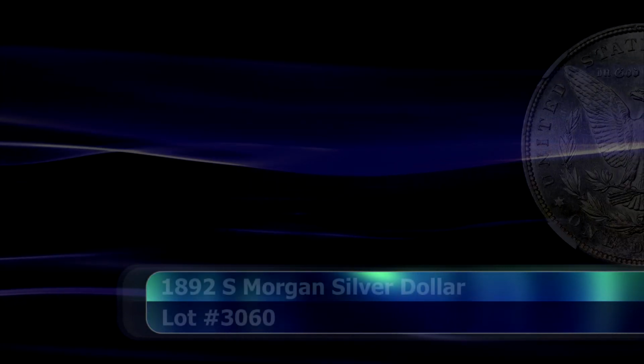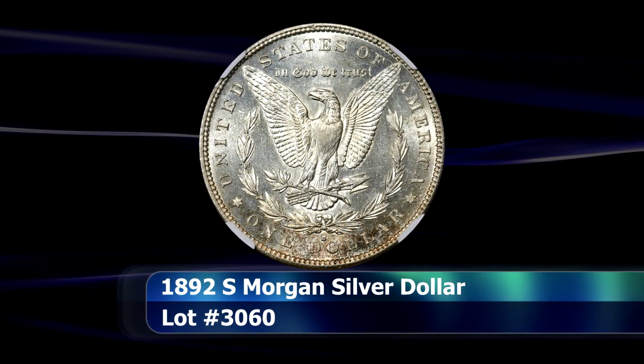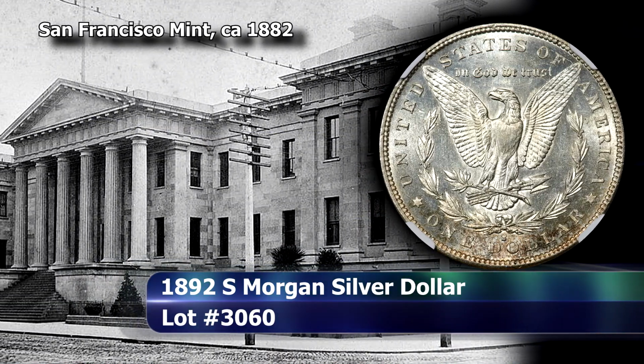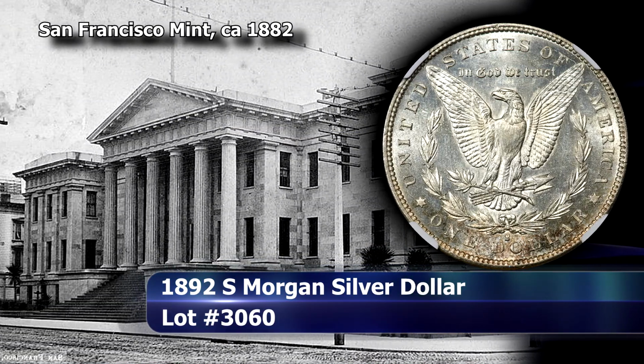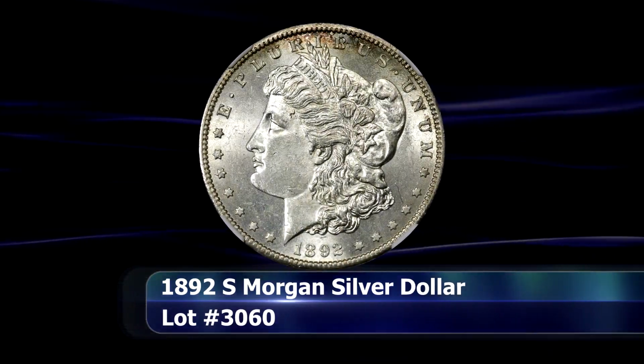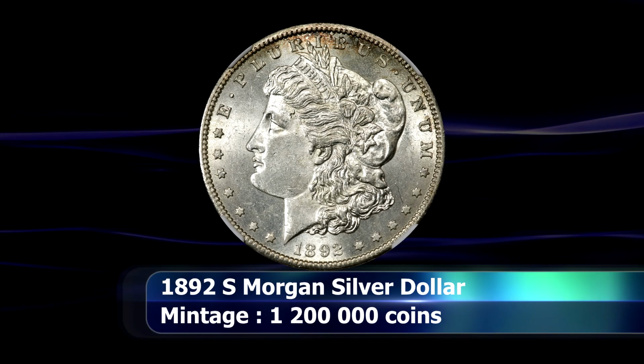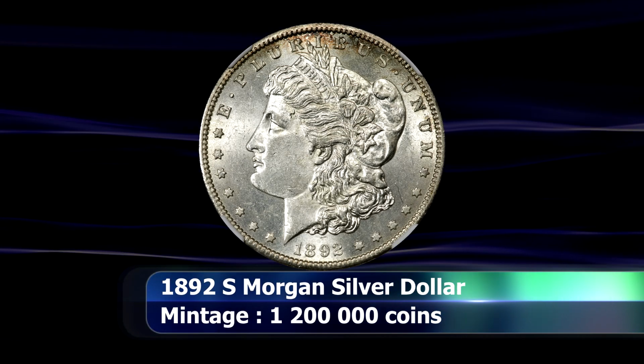$48,000. In 1892, the San Francisco Mint produced 1.2 million Morgan dollar coins in 12 deliveries of 100,000 coins each. Overall, a fairly modest mintage for the series. Most of those coins were then released into circulation.